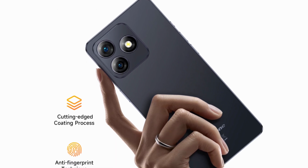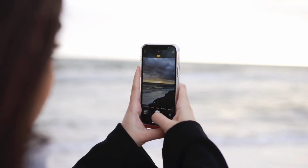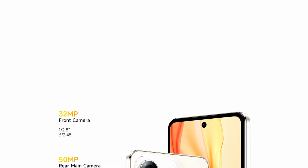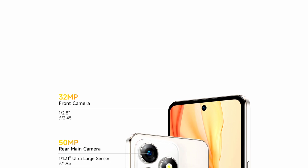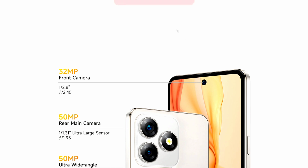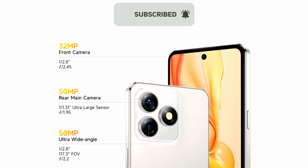Anyway, the Note 18 Ultra has tons of cool features, including a 6.78-inch Full HD Plus punch hole display with a 90Hz refresh rate and Corning Gorilla Glass protection. At the back of the phone is a dual rear camera setup consisting of a 50MP primary sensor with f1.95 aperture and a 50MP ultra wide angle lens with a 117-degree field of view and an f2.2 aperture. The front-facing camera is 32MP. I love the camera setup on this device. It's just very nice, guys.